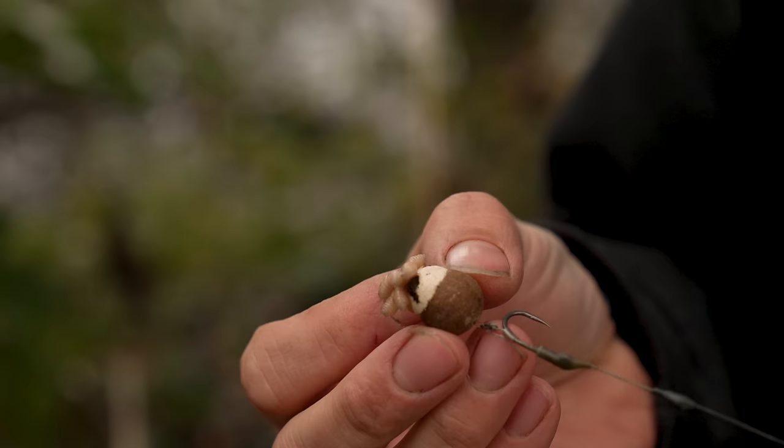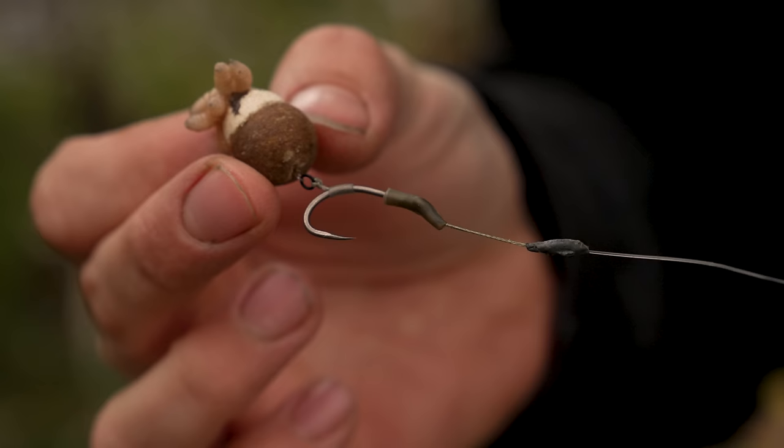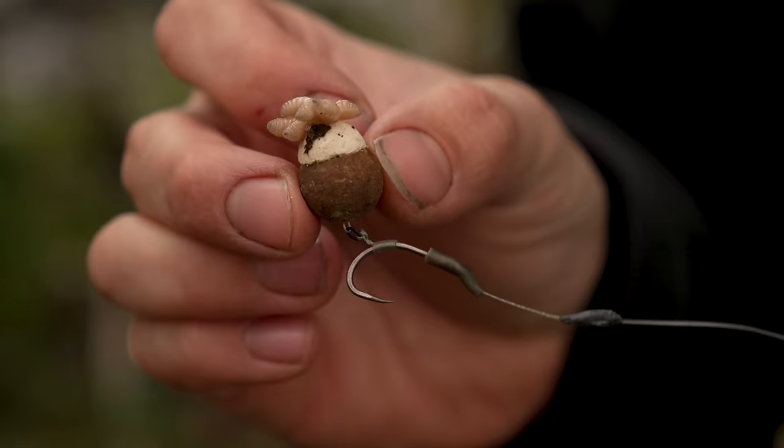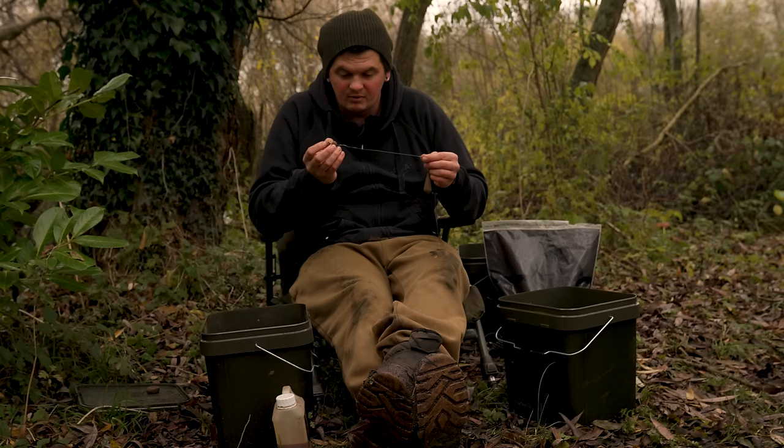Going from that hook point, that's a size 4 wide gape hook. I trap the hair in place with a little bit of silicone tubing, and then that comes up to a bit of shrink tube or a kicker in this case. They pretty much do the same thing. And then a bit of uncoated braid there. I use the coated braid and strip it. I just like the braid that I'm using at the moment rather than using something else.